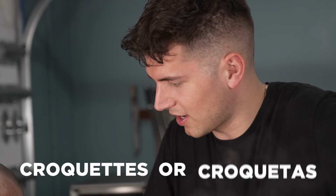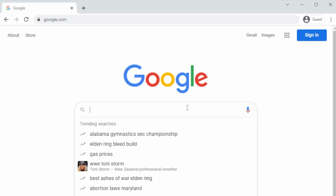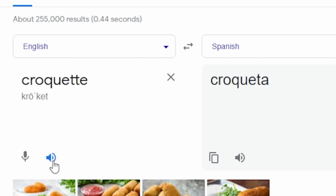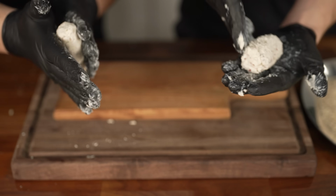Is it croquettes or croquetas? Croquetas. I thought it's croquettes. Pretty sure it's croquettes. If you're from Miami, it's croquetitas. Benji, let's get a little check on the screen here for the pronunciation of croquette. Croquette. Croqueta.